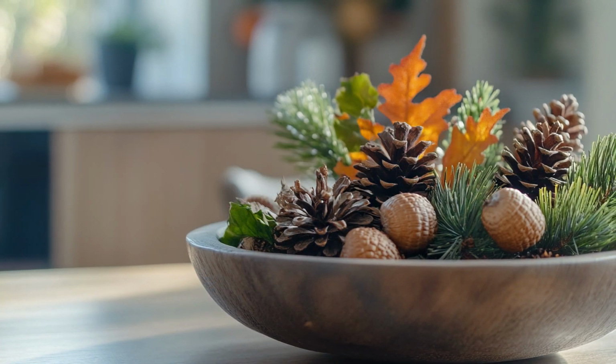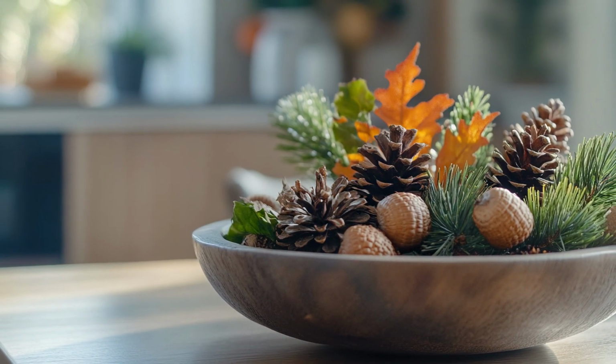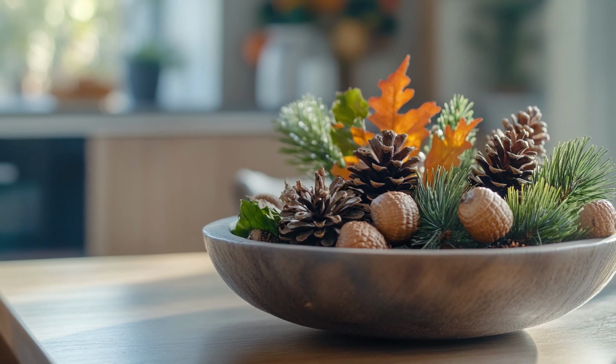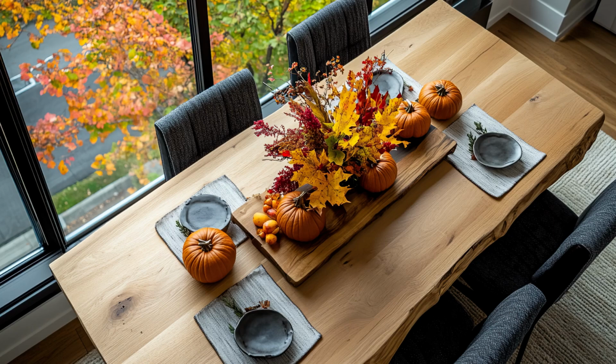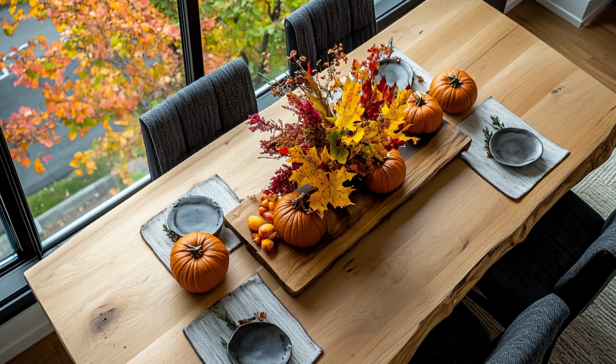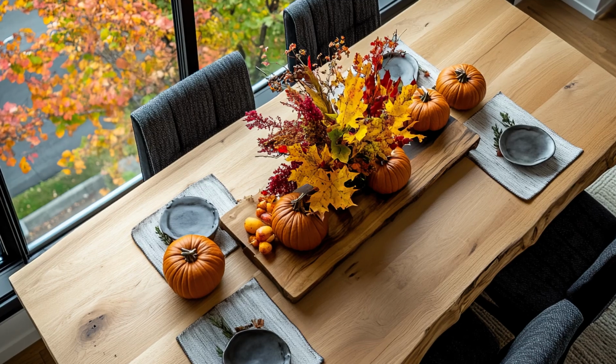Don't shy away from using fresh flowers either. Sunflowers and dahlias are perfect for this time of year and add a lovely touch of color and fragrance. For an even cozier feel, consider adding some potted herbs or small plants that not only beautify your space but can also be used in your fall cooking.